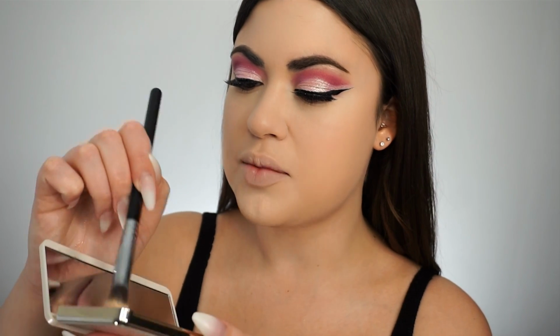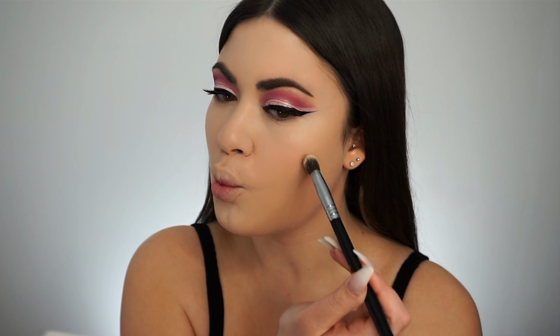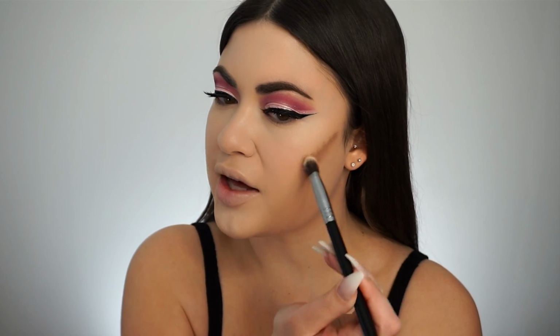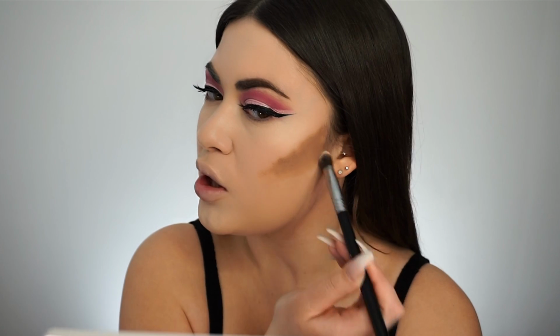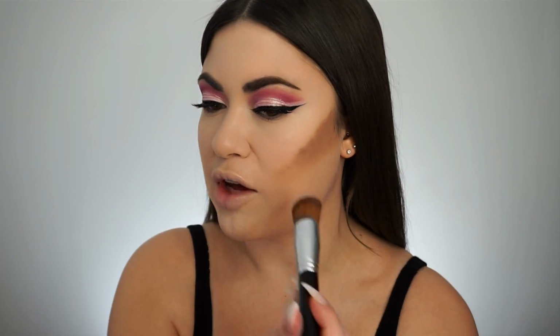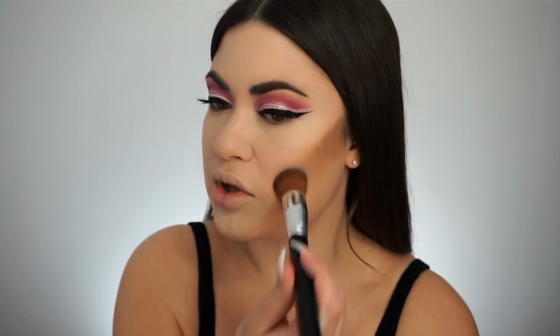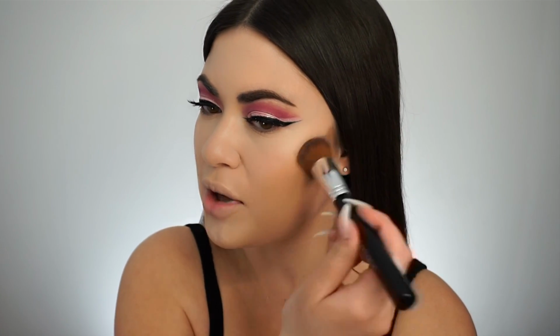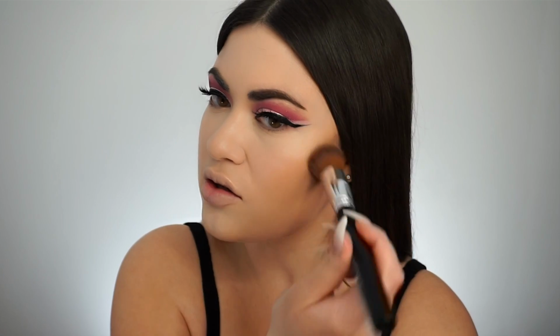Now I prefer to blend the sculpting cream out with a brush. So I'm going to pick this up, same thing, a little goes a long way, but it does blend out so seamlessly, so you can build it up if you want to. I just like to make a fish face, kind of apply it to that sideburn, natural contour area in stippling motions. Then I'm taking the brush that I did my foundation with and I'm doing the same thing. I'm blending it out in a stippling motion, not completely swiping the product away, because I want it all to stay in that focused little area.